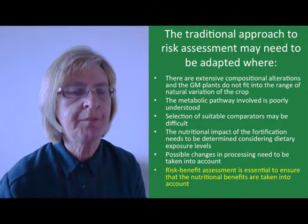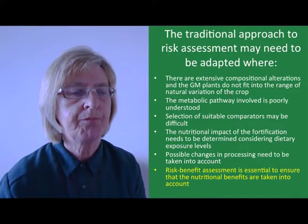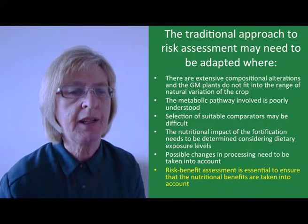And if there are changes in processing requirements or nutritional characteristics following processing, these will also need to be taken into account. The bottom line, though, is that it will be essential to assess the benefits as well as the risks to ensure that the nutritional benefits are taken into account in reaching a decision.